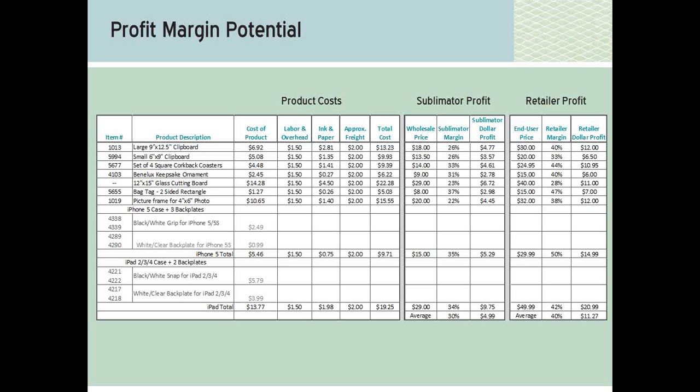Now on this next slide, I know it looks really daunting, right? It looks crazy. This is a worksheet. It's very simple. It's actually there for you to calculate your margins and determine pricing for all of these products. And there's a lot of information, and I'm going to break it down and give you examples, so don't worry.